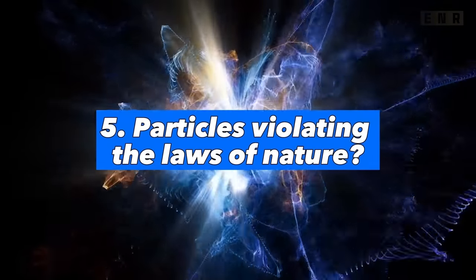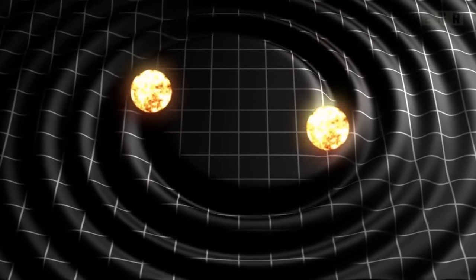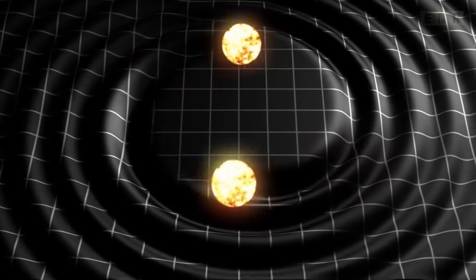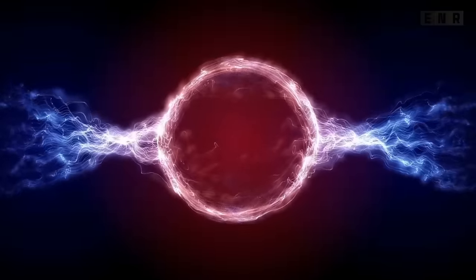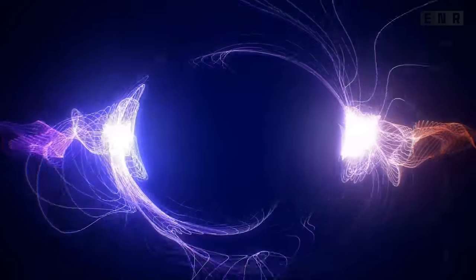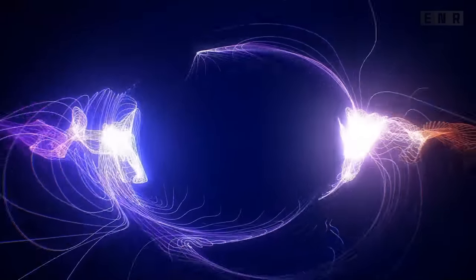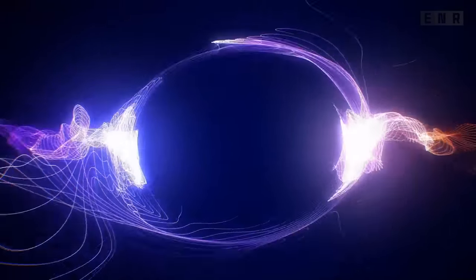Particles violating the laws of nature? In certain situations, two particles can seemingly be in instant connection with each other, even if they are located at opposite ends of the universe. The phenomenon is known as quantum entanglement, where two particles can become correlated in such a way that the state of one particle is instantly correlated with the state of the other, regardless of the distance between them.